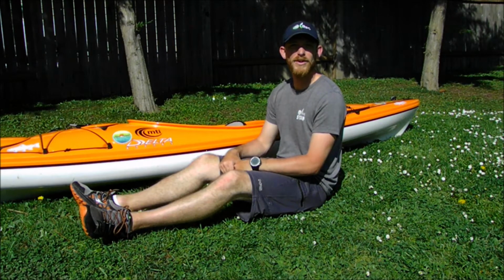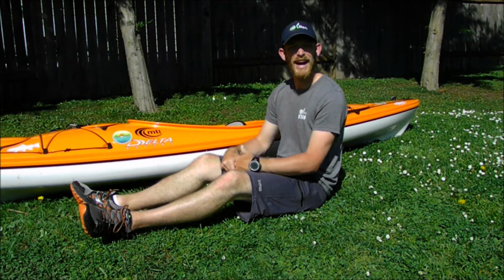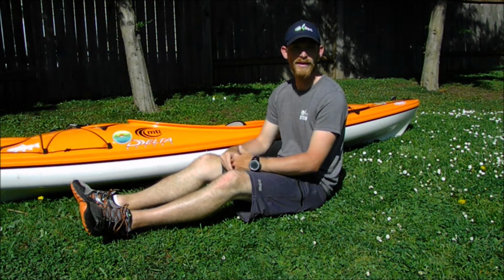Fitting the kayak is probably one of the most important components to boat control and overall comfort. The kayak should be like a running shoe, tight enough to where it's not flopping around, but loose enough to where you can wiggle your toes and hips. Here are some critical components to kayak fit.